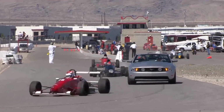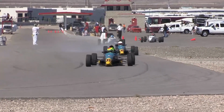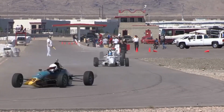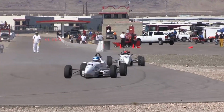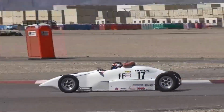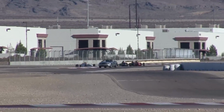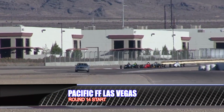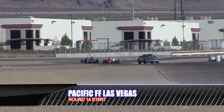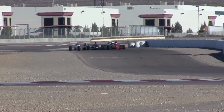And here we go, the parade lap for round number 14, the penultimate round of the Pacific F1600 Championship Series from Vegas. And Herta on the pole based on a speedy car all weekend on the West Coast Pacific Series, and essentially all he has to do is bring that Miguel Honda home in one piece, and he's the 2013 champion. Yep, so here we go, watching the penultimate race from a new camera angle outside the track.